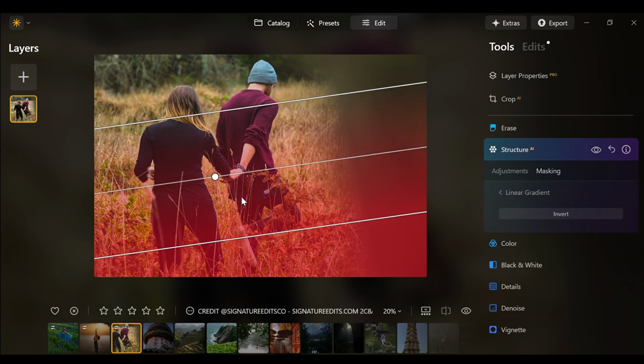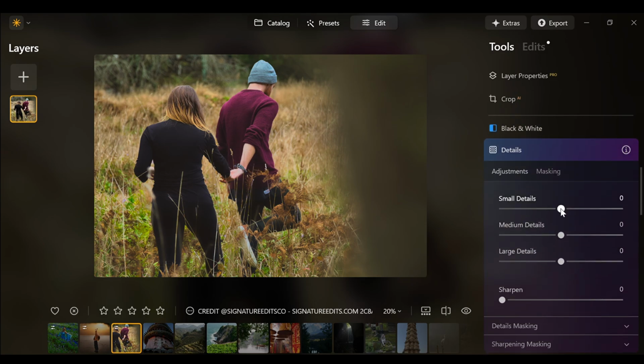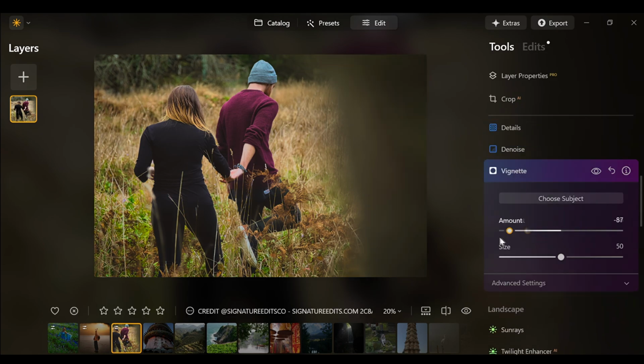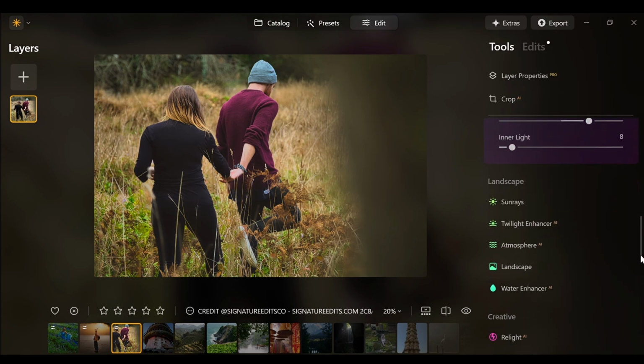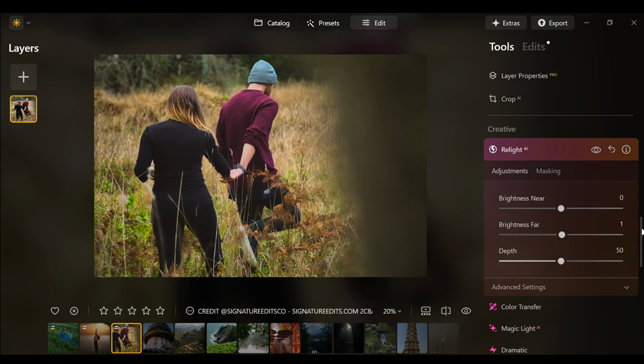The catalog management system handles large libraries efficiently, with quick filtering and search capabilities that make organizing thousands of images manageable. For maximum performance, Skylum recommends at least 8 gigabytes RAM, an i7 processor or equivalent, and a dedicated graphics card with 4 gigabytes VRAM. However, even on more modest systems, the software remains usable with only slightly longer processing times for the most intensive AI features.